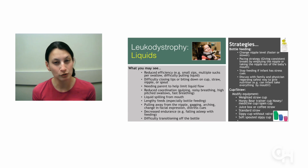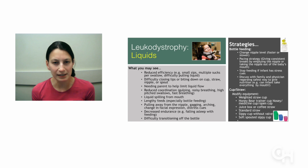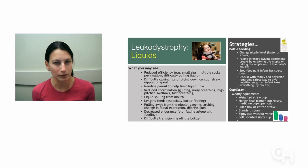Sometimes you'll also see some reduced coordination of that swallowing and breathing pattern. So you'll see loud gulping, despite having a typical sip size. Some high-pitched or squeaky swallows, or high-pitched breathing, almost like a wheezing sound when a child is bottle feeding. Sometimes you see liquid coming out the front of their mouth, and this might be due to the sip being too large, or their tongue movement, instead of pushing the liquid to the back of their mouth, pushes the liquid forward and it spills out the front.